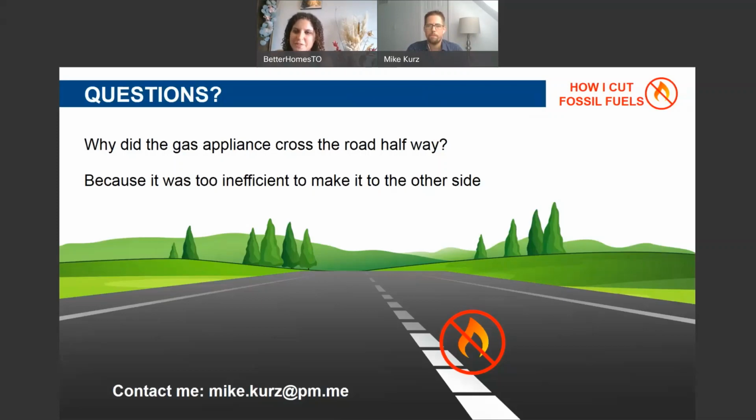Great, thanks so much. Another question, what's the best option to replace a gas boiler? Is it a heat pump? We like the radiators and have no ducts anyway. So yeah, that's kind of similar to the other question.